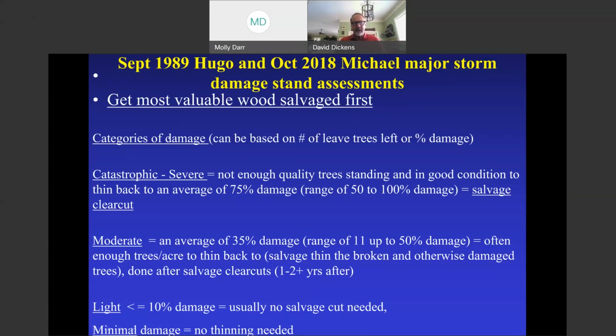Categories of damage, we felt like this would be real important, so we actually wrote a paper, and it's that URL that Molly was kind enough to share with y'all. Catastrophic and severe. Basically, there's not enough quality trees standing and in good condition to thin back to. Basically, it's an average of 3/4 of the trees have been damaged, whether they're leaning excessively, broken, or uprooted.